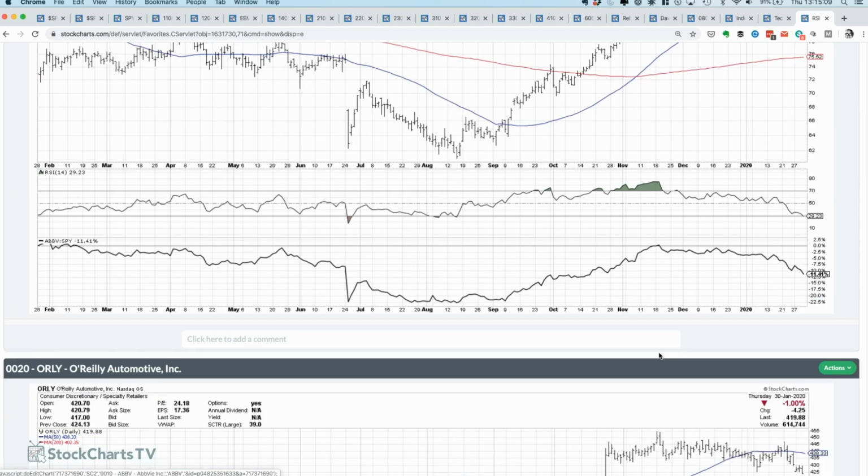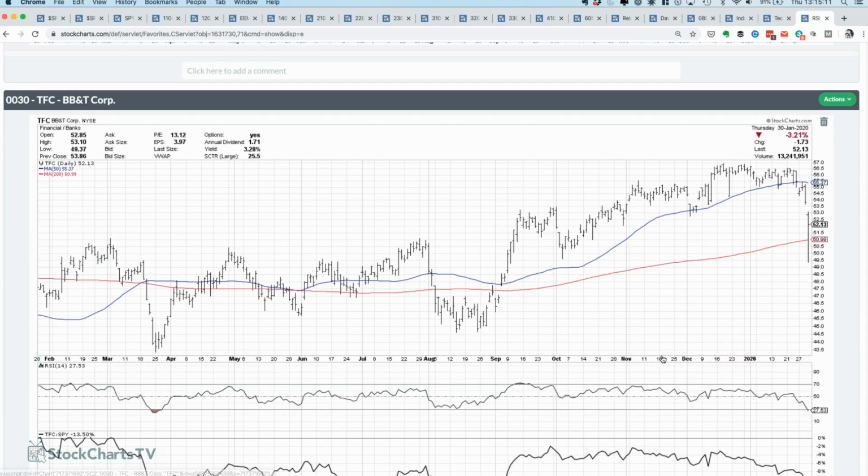And then number 3, are there any potential buy candidates? Are there any stocks, maybe like BB&T, that has traded lower but shown some signs of accumulation? And as long as I have a good stop in place, maybe it might be interesting to take a nibble and see if there's an opportunity there for a short-term recovery rally, buying on weakness. So those are the 3 questions you would want to ask.